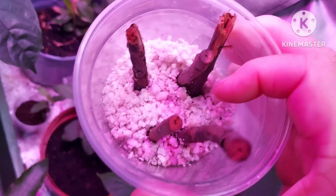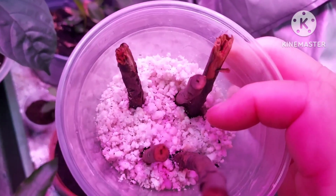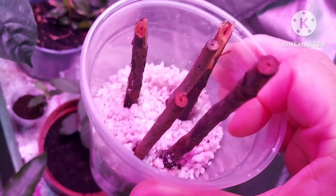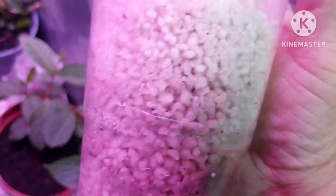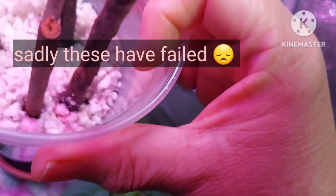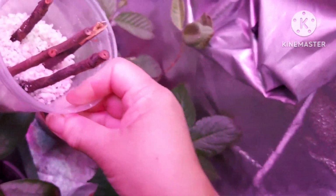sadly it doesn't look like these are viable at all. They look pretty brown and dried out. So they have been in water and perlite for quite some time now, and no signs of growth. So I think that I'll have to chalk that down to a failure.